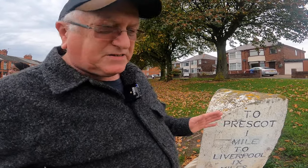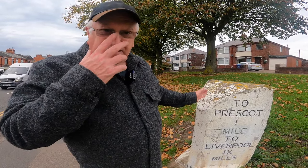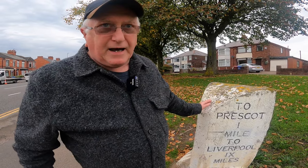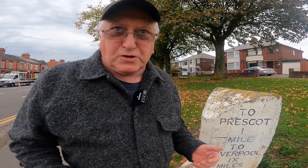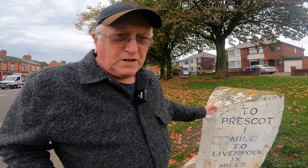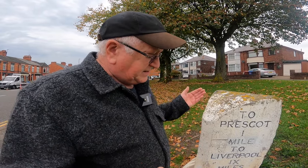So yeah, it was that, but it was more than that, because you will notice that it's shaped in a V. The actual apex of the V there is the milestone. And once you've got to the milestone, if you're in a coach, or if you've got anything that is time sensitive, such as a Royal Mail coach, you have to be at a place at a certain time, and you set your pocket watch to that milestone, you would know whether you were on time or you weren't on time. It was really important from that point of view. So there's more to it than meets the eye.